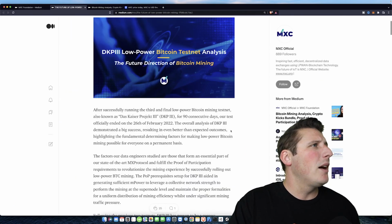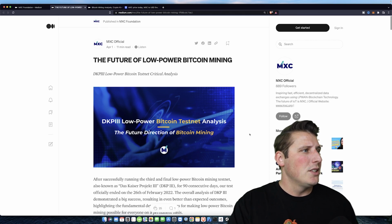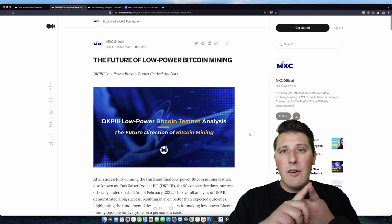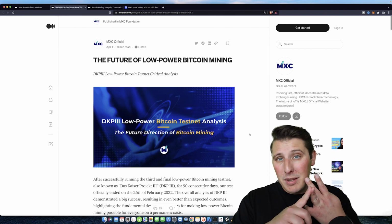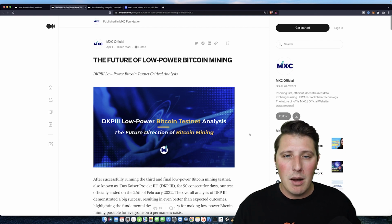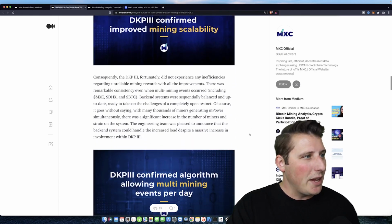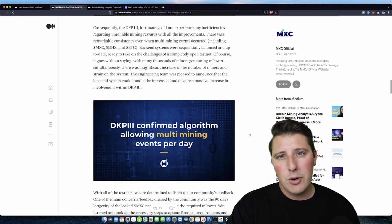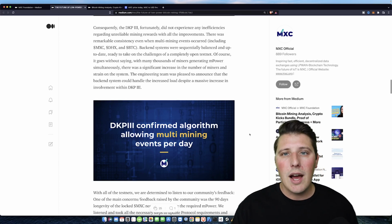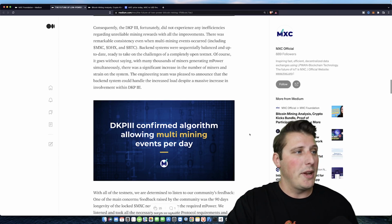Now, let's talk about the future of low-power Bitcoin mining, because that is really important. So we've done Das Kaiser Projekt number 1, 2, and 3. We have gone through the alpha test, the beta test, the public beta test, and now we are finally going to a completely public low-power Bitcoin mining. The requirements have changed, but basically what Das Kaiser Projekt number 3 told us was that it was successful. They were able to utilize the entire M2 Pro network to produce low-power Bitcoin mining.